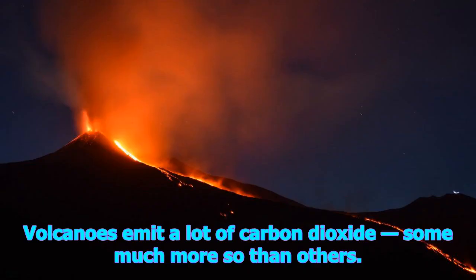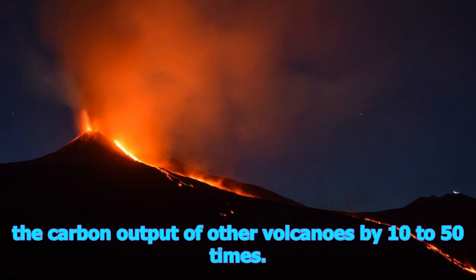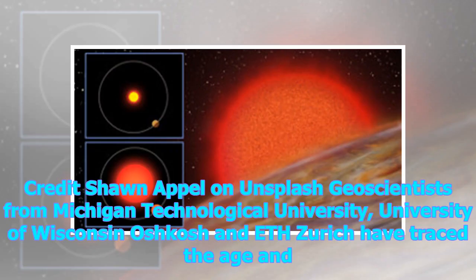Volcanoes emit a lot of carbon dioxide, some much more so than others. Alkaline volcanoes like Mount Etna in Italy and Mount Erebus in Antarctica dwarf the carbon output of other volcanoes by 10 to 50 times. Credit: Sean Apple on Unsplash.